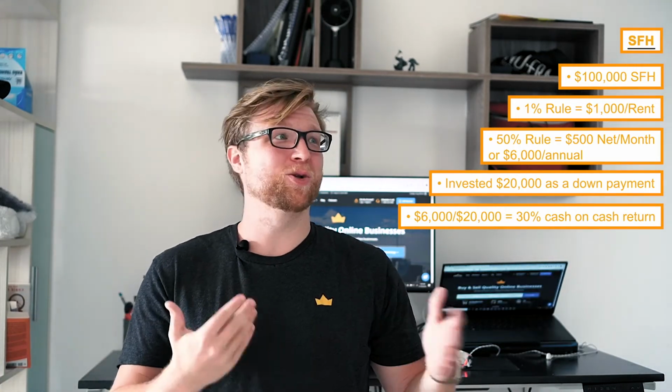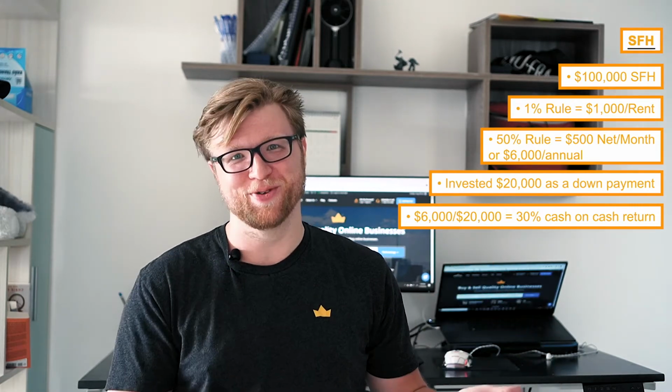Who would not want to make 30% on their money, right? That is a fantastic return. So this real estate deal actually might be a super good deal because usually they don't get that high. A lot of real estate deals are pretty happy at between 10 to 17% cash on cash return.